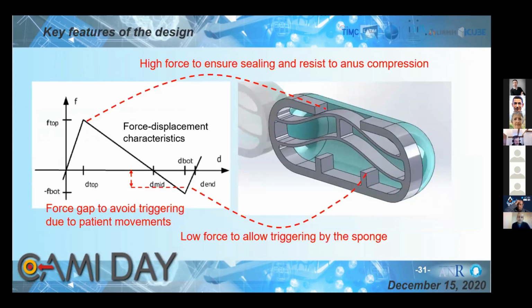The design of the capsule components required significant developments in miniaturization, mechanical studies, simulation, and experimentation. For example, the design must respect many constraints: small dimensions, enough force, and also different forces between the two stable states. The bistable must be triggered by a low force produced here by the PVA foam, and must have a much higher closing force to avoid contamination of the sample. This is achieved by high precision design of this part of the capsule. Here you can see the force displacement characteristics, and this asymmetry allows us to obtain this effect.